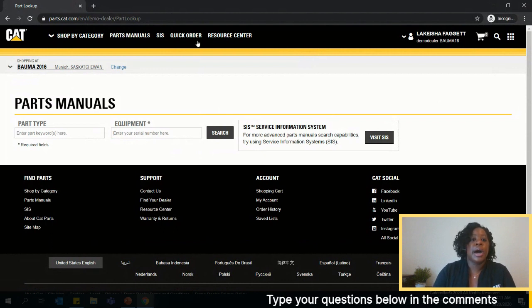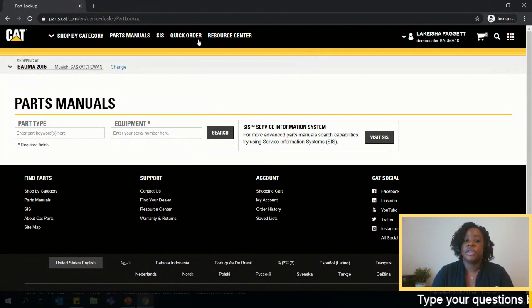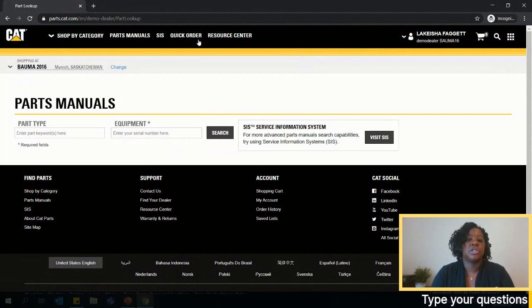Quick order is another option where this allows you to type in several Caterpillar part numbers in one setting. So instead of typing in one and searching on individual parts, you can now type in several parts at one time and then quickly check out. We're going to come back to quick order later in the discussion where I will show you a demonstration on how to use that option.